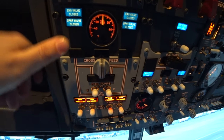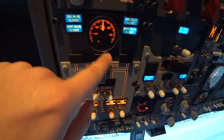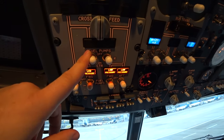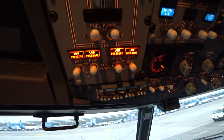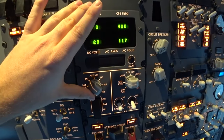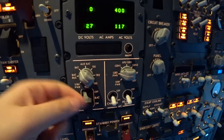The next system is for fuel. So we have valves operation, we have fuel temperature, we have filter bypass as usual, crossfeed here, pumps, selectors, center pumps and center tank, left wing tank, right wing tank, very easy. Let's go on the upper side. Here we have electrical system, indications for battery, auxiliary battery, transfer rectifiers, etc.